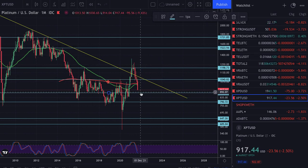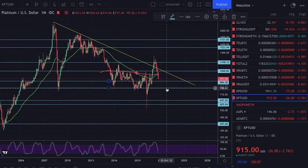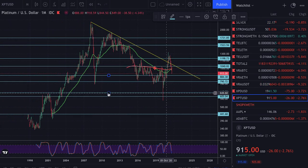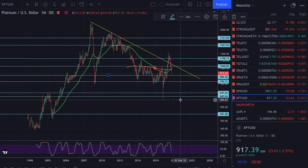of resistance. Otherwise, we'd be moving down to the next level, and I've had this drawn in for a little bit. Your next level is around about $800. Breaking down further from $800, I've had this level here, which coincides with this resistance point, and the next level here of this support level right here of between $650 and let's call it $605 roughly. Those are my levels moving down.